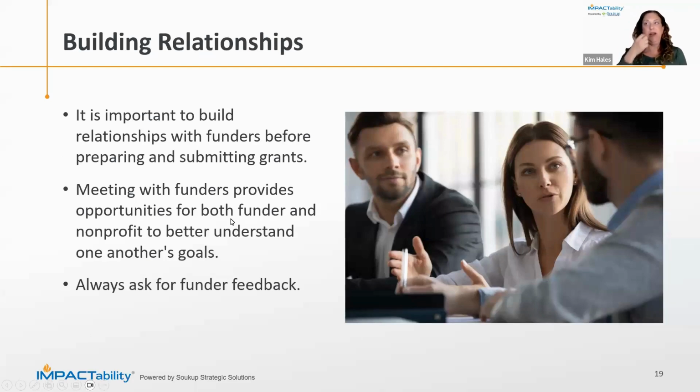I talked a little bit about this in the beginning, about building the relationships with funders. How many people have actually picked up the phone and called a funder without the application in front of them, wanting to be able to ask questions?